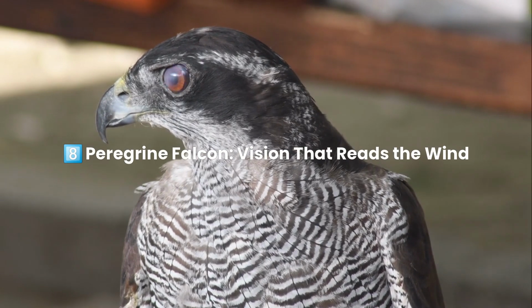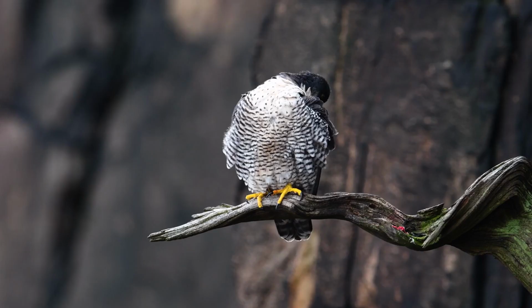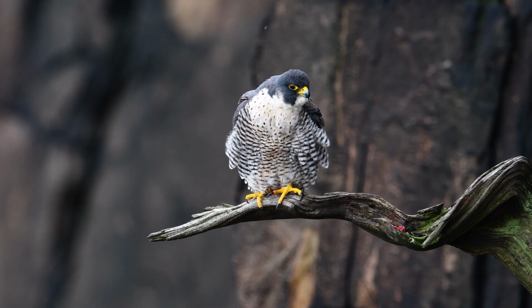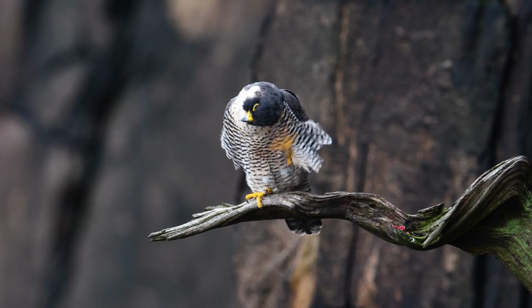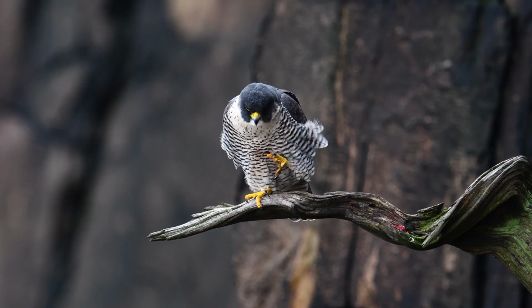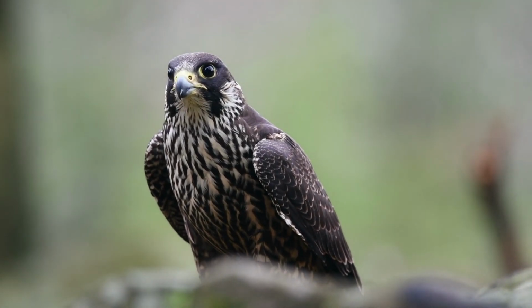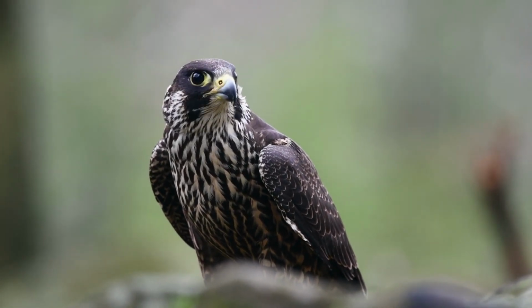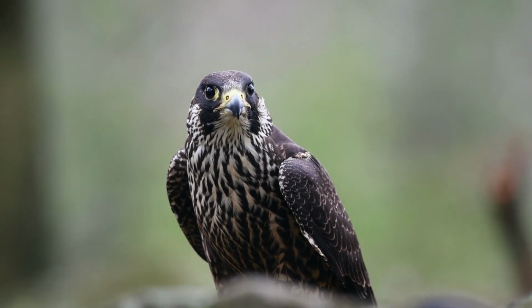The Peregrine falcon's vision is built for extreme precision at extreme speed. Each eye holds 2 foveae, a shallow binocular fovea for targeting prey straight ahead, and a deeper lateral fovea for scanning far-off movement. Working together, they let the falcon keep both near and distant details in focus at the same time, a zoom and wide view no human eye can match.